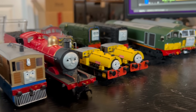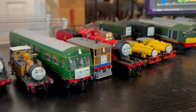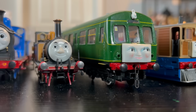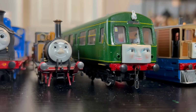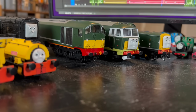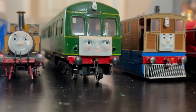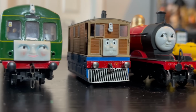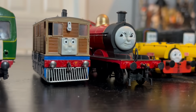So I've been busy with my model trains lately, updating all my Thomas engines for 00 scale. Many are getting new paint jobs, they're all gaining sentience with faces, and there's even a few new fellas on the workbench that I haven't shown before. Last time we covered the first of my new era models, Daisy. Today I'll go through the next two that I've completed, Toby and James.